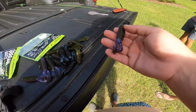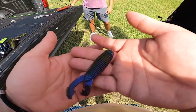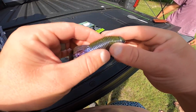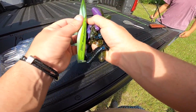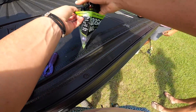What are you gonna start out with? I'm gonna start out with the green pumpkin purple. I love this color, I don't know why. Black and blue flake. I'm actually gonna rig it like a crawl upside down, since we're not really punching. I like that idea. All right, let's put our nukes right here. Look, we have a tactical nuke in our hand right now.